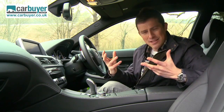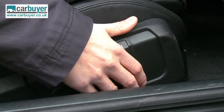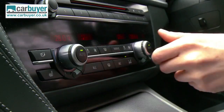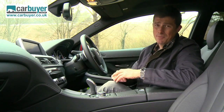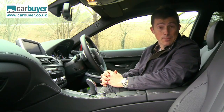And all this leather adds to the premium feel of the car, as does the standard equipment, which is very, very generous. We've got electrically operated seats, which are heated. We've got an electrically operated steering column. We've got dual zone climate control, so you don't argue with your passenger over what's the best temperature. You don't need to argue with them about which is the best route to take either, because that widescreen sat-nav comes with live traffic updates.